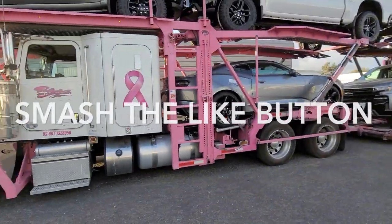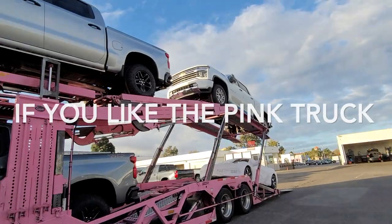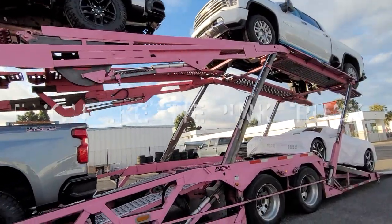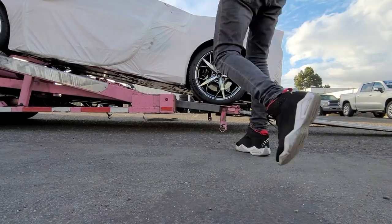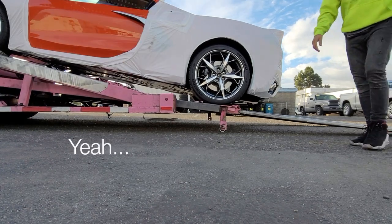Alright guys, we just got here to Lompoc. We got a bunch of trail bosses, a little Camaro action going on right here, 2500 on the number 5 position, and a Corvette.